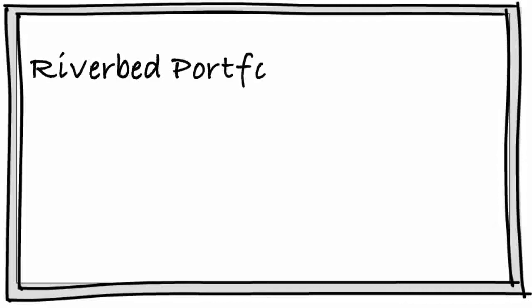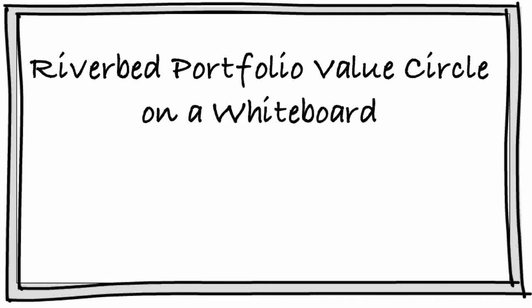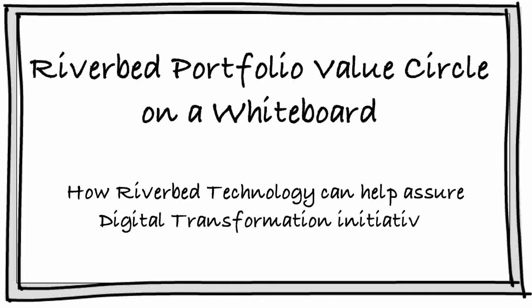A whiteboard is a great tool for creating a memorable message during customer meetings, instead of relying on pre-built PowerPoint presentations. The following is a whiteboard that can be used with customers and partners to help visualize the Riverbed portfolio as a complete end-to-end framework when you want to position Riverbed as a key part of customer digital transformation initiatives.